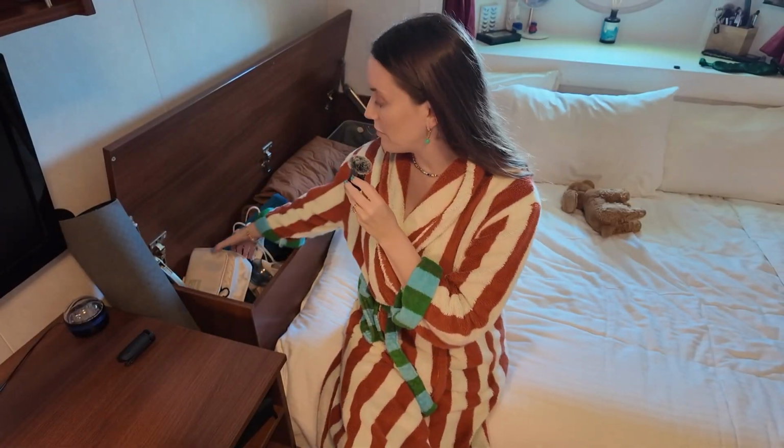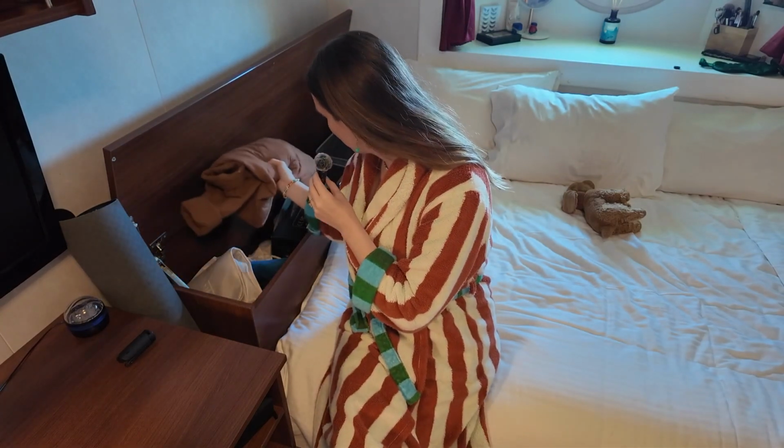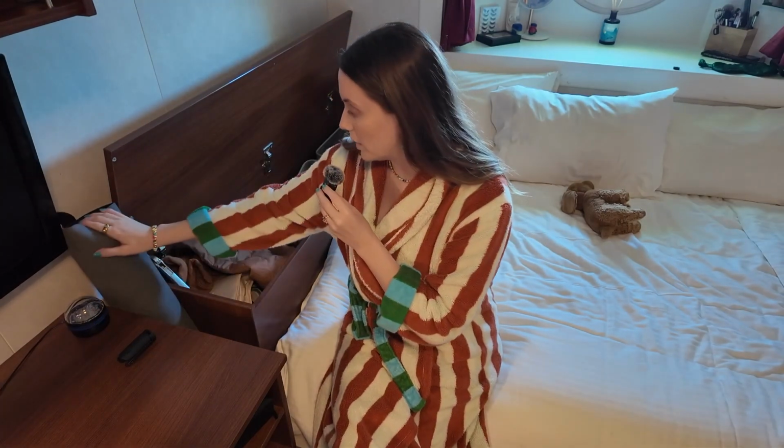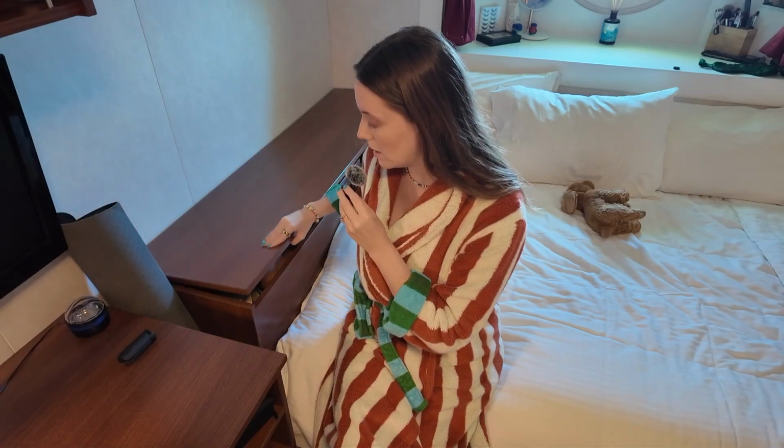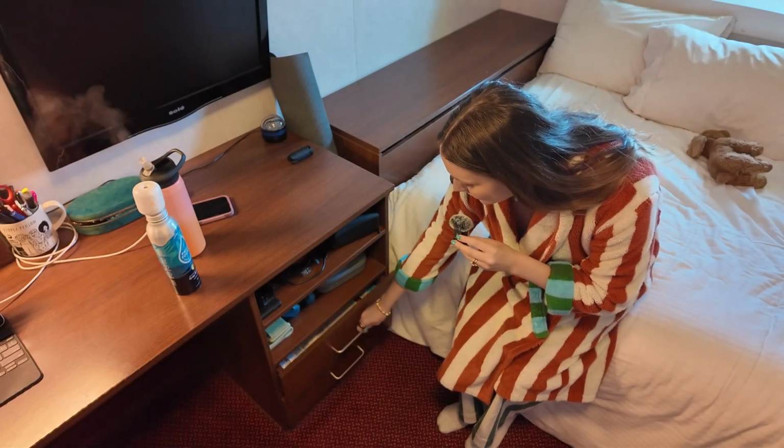I also have this storage bin at the end of the bed, which is where I've packed all of my old packing cubes, and there's a projector in here, my winter coat that I no longer need. I've got a yoga mat over here, but this thing's really great. And we've got more drawers and shelves here. Lots of storage. My closet is also huge.